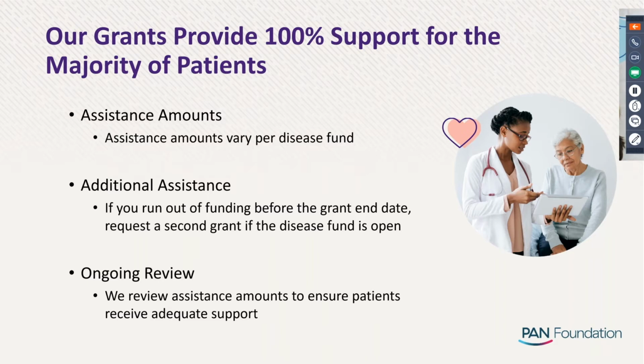What we do have, however, is because we do see that there are some patients that sometimes fall into an outlier category where they require more funding. And so for those few patients, we do have an additional assistance program called Second Grants. And it is available to all our patients. But say you run out of funding in the middle of your eligibility period, you can apply for a second grant at PAN, and we'll provide the same amount to you, and you'll be able to use that towards the rest of your eligibility period.